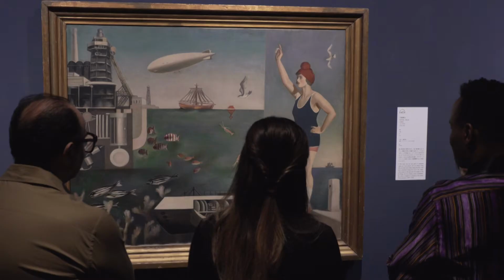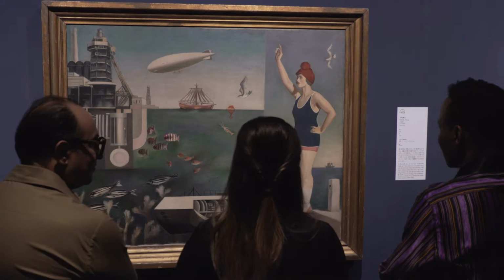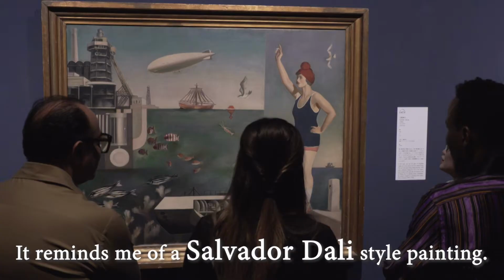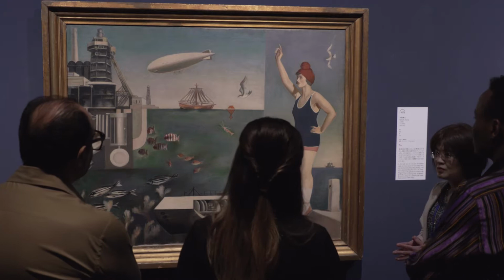I like how rounded and 3D it looks compared to a lot of the artwork that we've seen today. But you can also tell there's so much going on, and whoever created this has a lot on his mind and very many ideas, and perhaps this was painted in a time when the world was evolving so quickly. Yes, and it also kind of reminds me of a very Salvador Dali style painting, with the multiple elements and the shades and the dimensions that are in this painting.